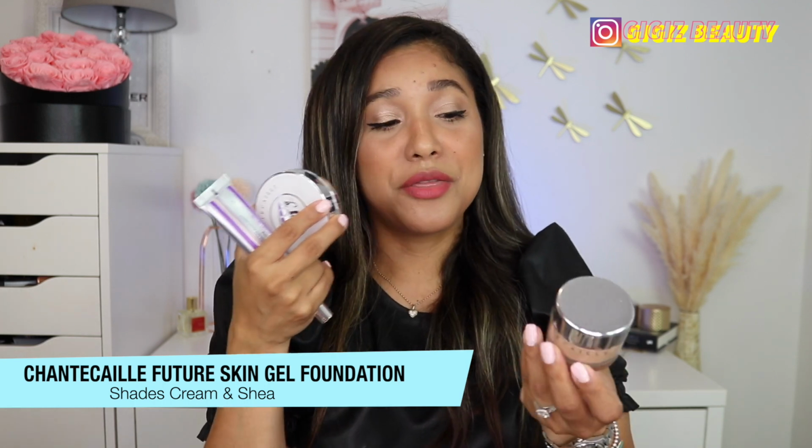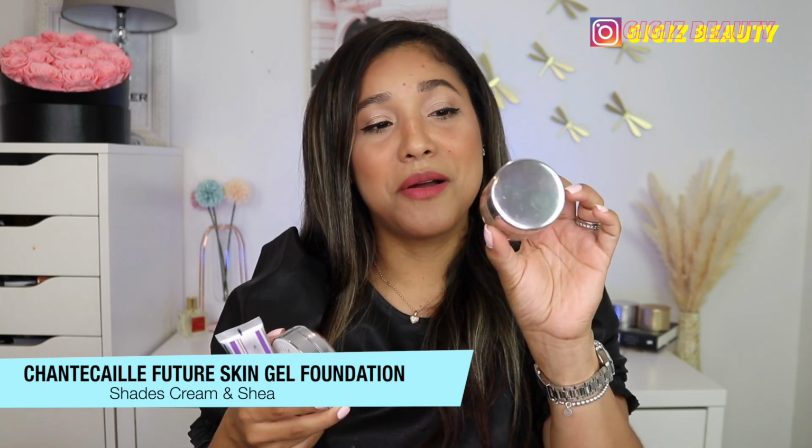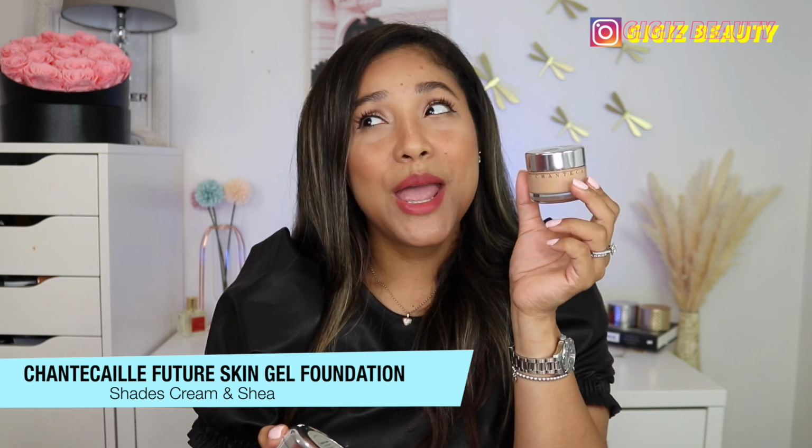My favorite out of the 3 has got to be the Future Skin foundation. This is in my top 5 foundations I've ever tried. I love that it has really soothing ingredients in here.